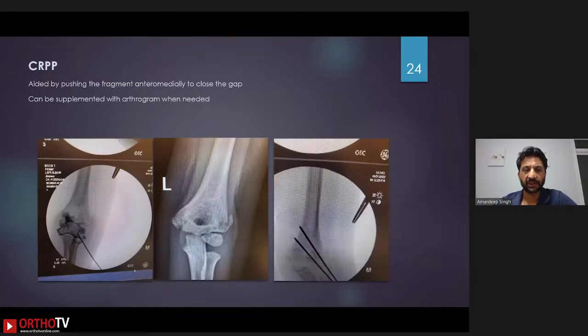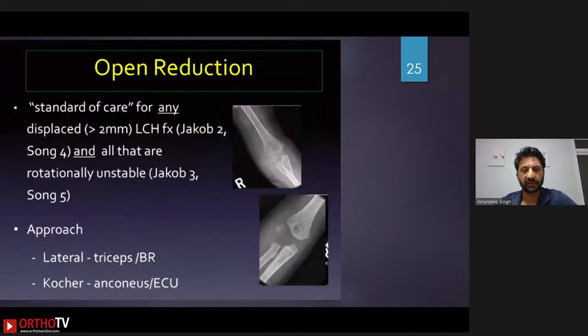Closed reduction percutaneous pinning. It is aided by pushing the fragment anteromedially to close the gap, because the fragment has displaced posterolaterally, so you push it anteromedially. It can be supplemented with an arthrogram. This is a picture of the needle into the joint and putting it high. You can see that the articular surface looks very nice here. And then this can be fixed with 2 percutaneous pins or 3 whenever needed.